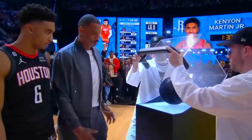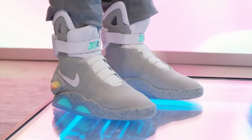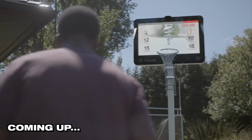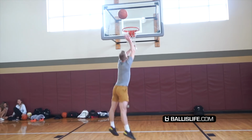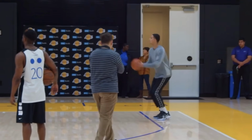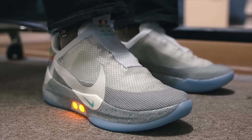The game of basketball is evolving as new technology emerges, like this weird basketball from Wilson, a smart hoop with some crazy cool features, basketball shoes that make you jump higher, and more. But to start, we have some self-lacing basketball shoes straight from the future.